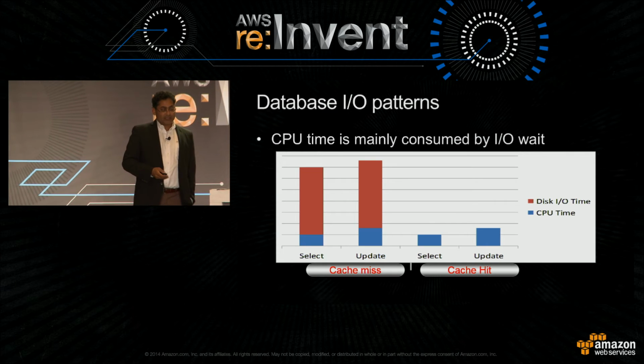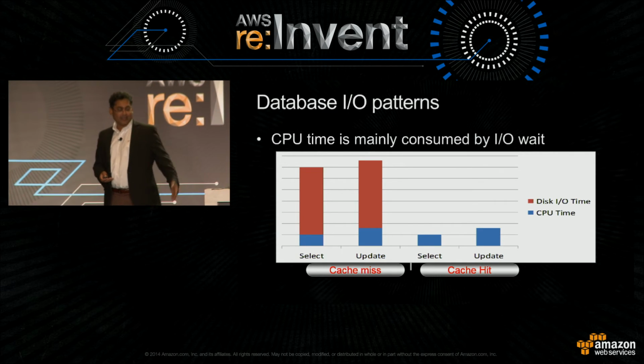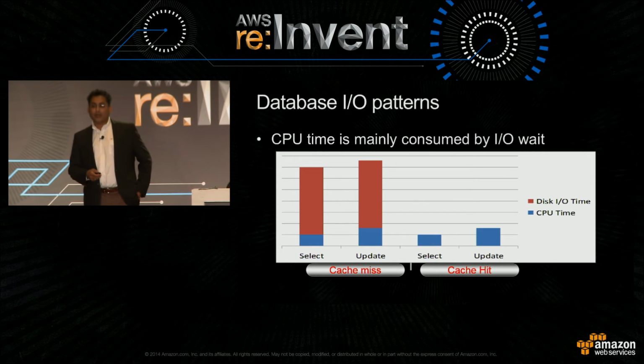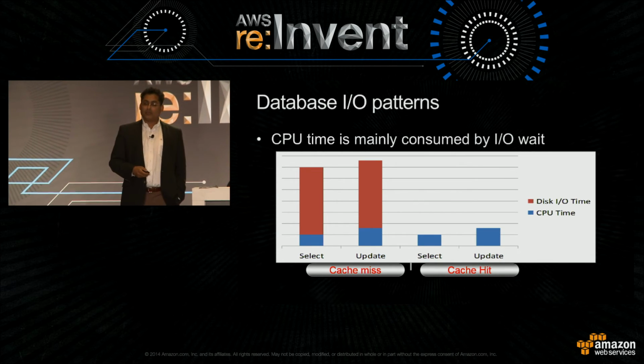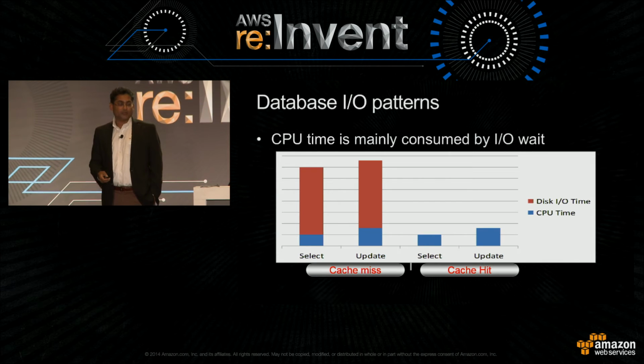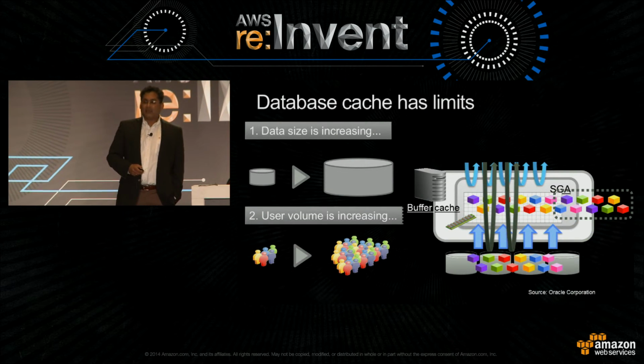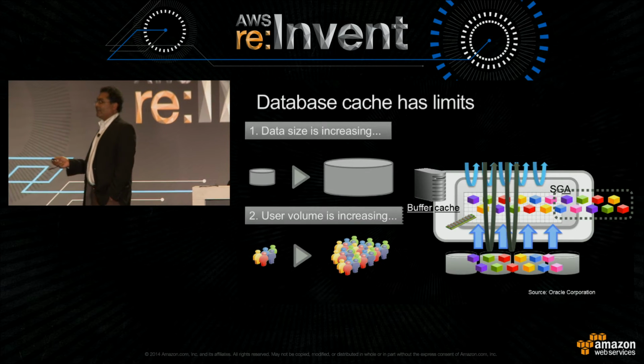So this example from Oracle illustrates the fact that if there is a cache hit, if the data block that you require is in memory, the performance, the CPU time is dramatically different, right? Pretty obvious, all of us know that. But what does it really mean in reality, in today's world?